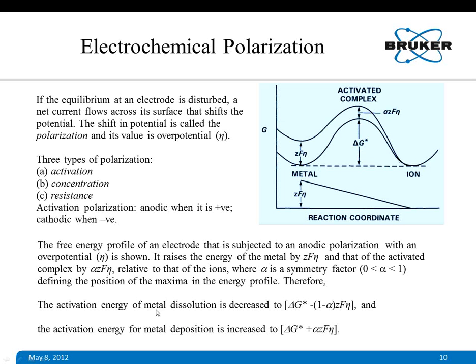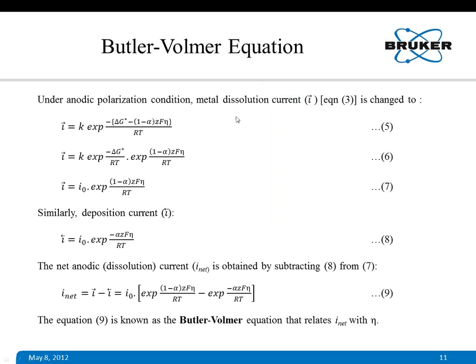And we can calculate this barrier height: for metal dissolution it is decreased by a factor, delta G star minus (1 minus alpha) Z F into eta, as shown here. And activation energy for metal deposition is increased by this amount. These new activation energy values can be used to calculate the dissolution and deposition current in the next slide. Under anodic polarization, metal dissolution current now is I equals, again, that pre-exponential factor and an exponential term containing the new free energy barrier, delta G star minus (1 minus alpha) into Z into F into eta.